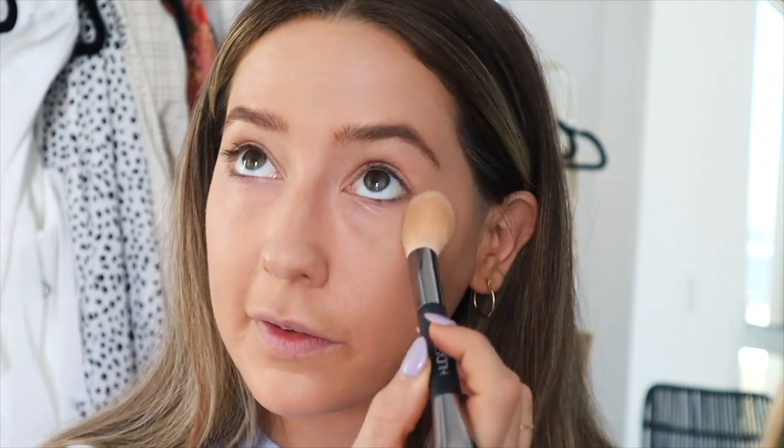I am going to quickly set that because I feel like that concealer was so liquidy that I need to set that with a powder. So I'm just going to use my Cover Effects powder. Just lightly pat where I applied that concealer and on my chin.